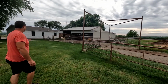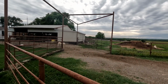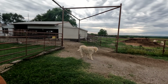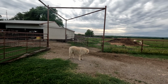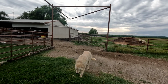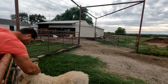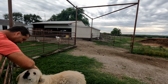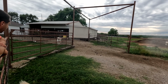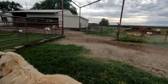Luca is an Italian Maremma. Very similar to a Pyrenees, but they have a little bit, I guess, coarser and more yellow coat. And then Ruby, come here, Rube. And Ruby is a Great Pyrenees. And so she has a really fluffy white coat. They're about the same size. It's weird, they both have the same floating dew claws, so they definitely share some heritage.